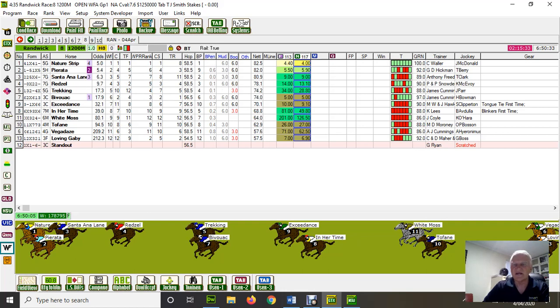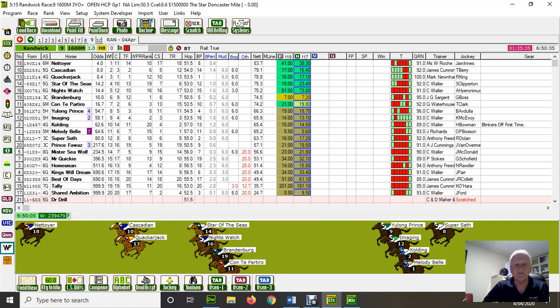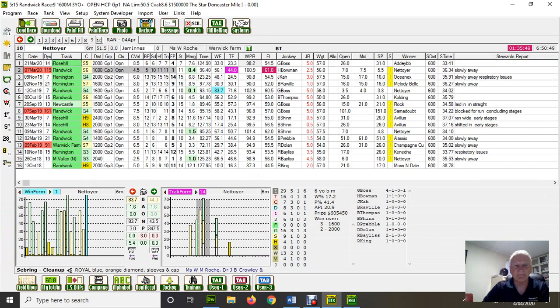So looking at the Doncaster now, and here we have a huge field. A massive field. But if you look at the picture here, you can see that Natoya, on her best form, is going to be right out there at some stage in the race. So if we're looking at the last two starts, Natoya was 11th at the turn on the 7th of March at Randwick, absolutely overcame them, won by half a length, even though it was slowly away. At its next start at Rosehill, over 2,000, it was only 4th, very disappointing, only made up 3 places.